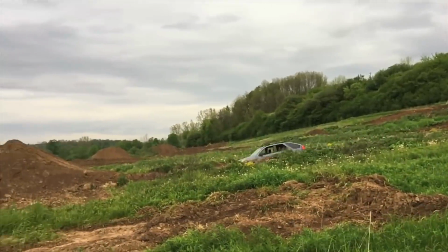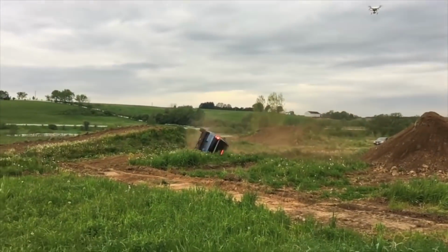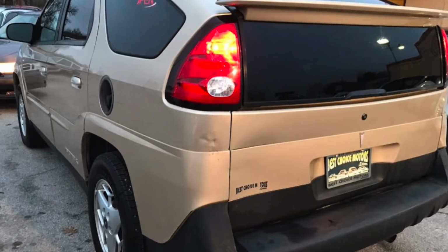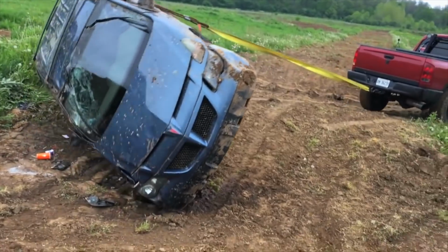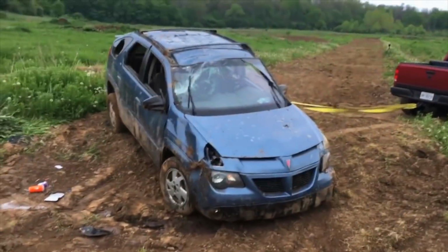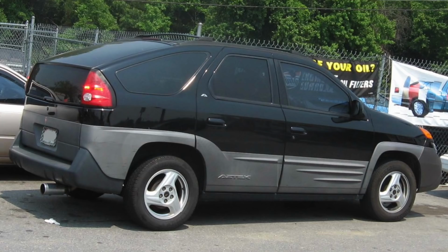Number 2, the Pontiac Aztek. Did you honestly think we'd get through this list without seeing the Aztek? The Aztek is known as probably the most ugly modern car to be made. Granted, it's no longer in production, but every time you see one, you just kind of have to stop and think, really, Pontiac? What were you thinking? The cladding around the bottom half of the car, ugly rear end design and front fascia, and weird proportions just kind of add to the question mark that is the Aztek.